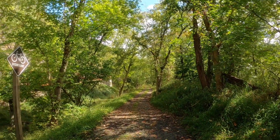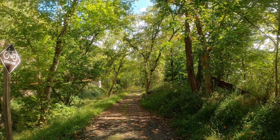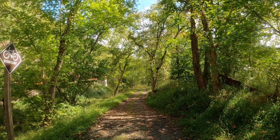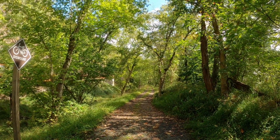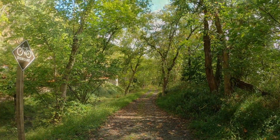The sign over here does say that it is 13.7 miles to Hancock, which is good news. So it means not too much more pedaling. About an hour and a half for me because I'm a pokey.